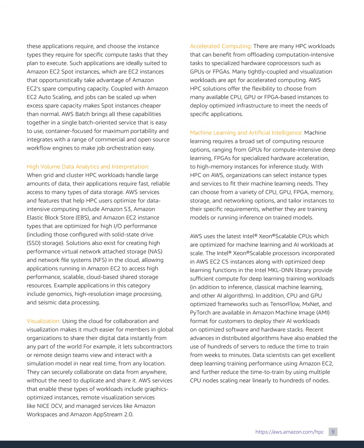Using the cloud for collaboration and visualization makes it much easier for members in global organizations to share their digital data instantly from any part of the world. For example, it lets subcontractors or remote design teams view and interact with a simulation model in near real time, from any location. They can securely collaborate on data from anywhere, without the need to duplicate and share it. AWS services that enable these types of workloads include graphics-optimized instances, remote visualization services like NICE DCV, and managed services like Amazon WorkSpaces and Amazon AppStream 2.0.